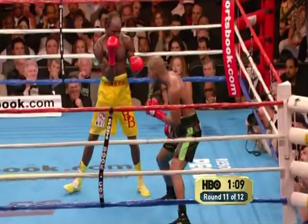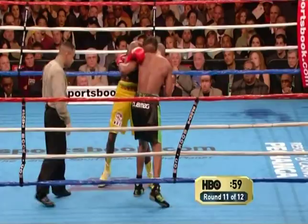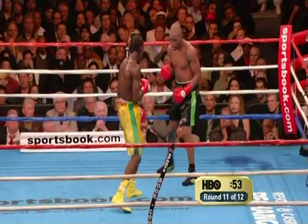Hopkins in a southpaw stance now. Crowd booing as Hopkins edges away from Eastman. Surely those who have sat through the whole fight in the crowd now understand that they're probably looking at a 12-round Bernard Hopkins decision, which is the norm.